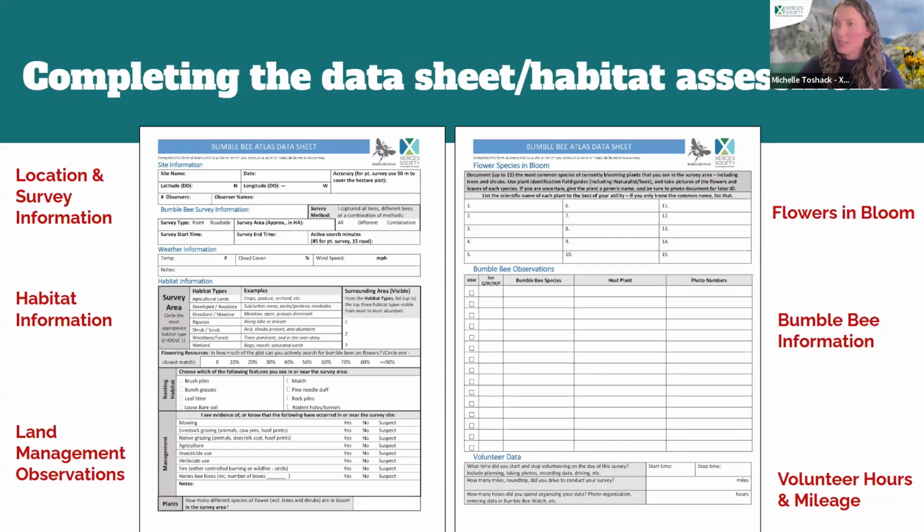When you complete the data sheet, there are different sections, and just to chat through this really quick, the top section is location and survey information. This is basic information of who you are, where you are, etc. I recommend doing this as soon as you get to a site so that you have that header information filled out. We also ask for information on habitat and land management.